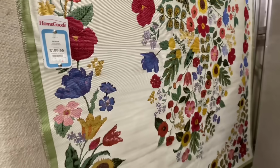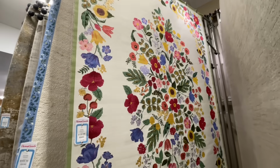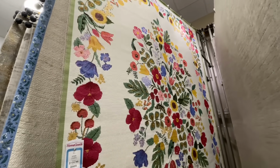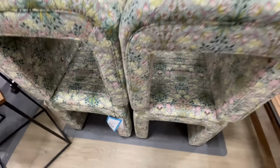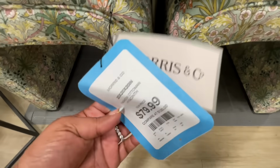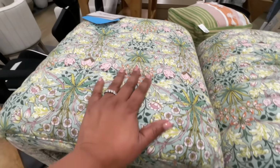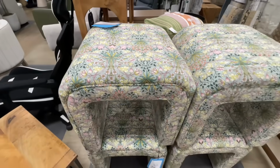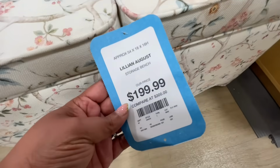$200 for this one, also outdoors, very floral, very colorful, but so pretty. I love looking at stuff like this. I think this is so nice. Speaking of which, what? This is so cute to me. Morris & Co. I think I told you already, but I'm going to say it again. Morris & Co. is one that one must look for at Homegoods. I'm noticing that Morris & Co. are doing things that I'm like, ooh, this is cute.